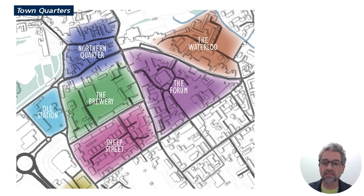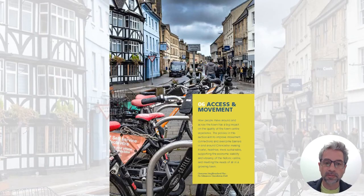And that sets the scene for the types of development and redevelopment that may go on in these quarters, responsive to these areas. I think that variety is really important, and Cirencester has a lot to play with here, which is important. So that diagram relates to the town centre and its future.